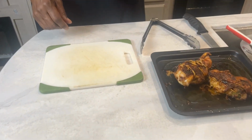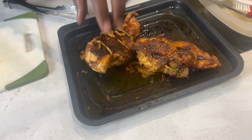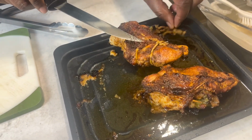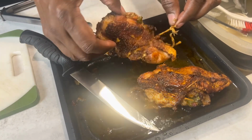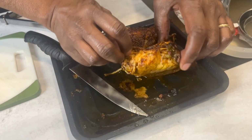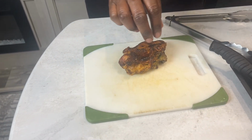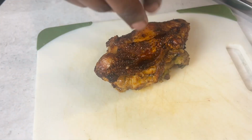All right, we removed our chicken breast, and actually the one that we tied is a little bit more attractive, so we're going to take the strings away, and we will use that for our plating. But let's just take a look at the one that we tied with toothpicks. And first of all, let's see if we can remove the toothpicks without breaking them. And yes, we can.